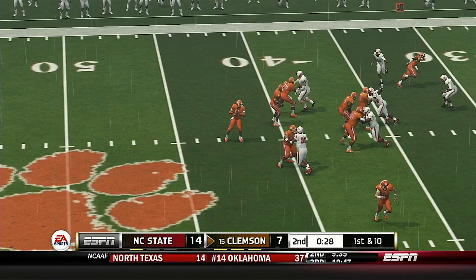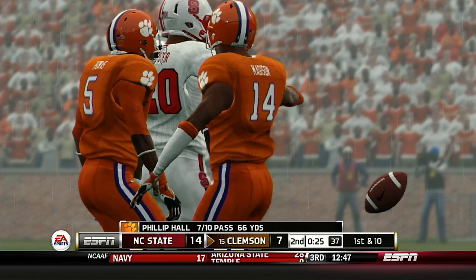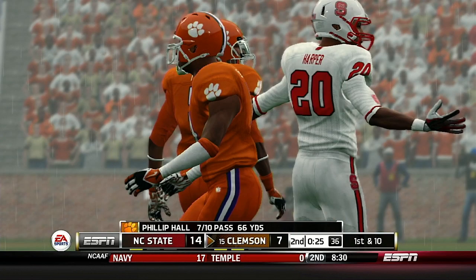Sometimes it drives me crazy when we call all these games and these guys out here go for it all the time on fourth down. Here's a message. If it's longer than 4th and 5, just consider a field goal or a punt. First and 10, ball on the 21.